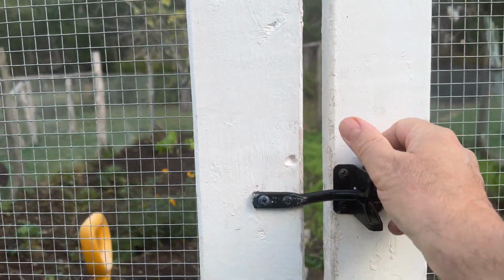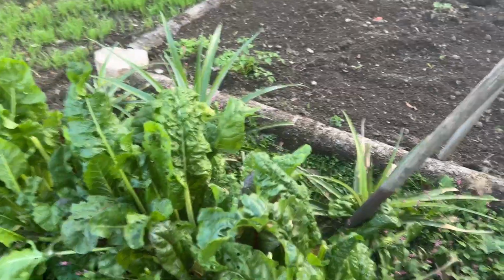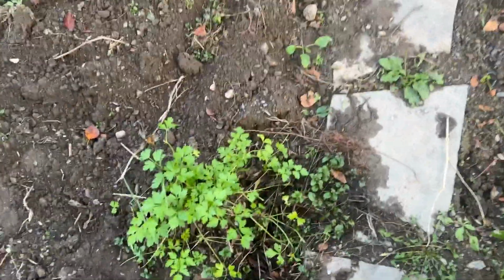All right, things are definitely winding down towards winter, but we're not done yet. Plenty of chard here. Radishes. I just put some new radishes in. These didn't grow too big. We got some parsley. We're going to grab some of that.